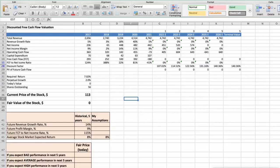First model. Discounted free cash flow valuation. This spreadsheet contains some financial data that we will use for the stock valuation. We see that the average revenue growth rate of the stock has been around 14% per year for the last 5 years. The average profit margin has been around 9% per year for the last 5 years. Also, the average free cash flow to net income rate has been around 115% per year for the last 5 years. And we expect 8% per year average stock market return.